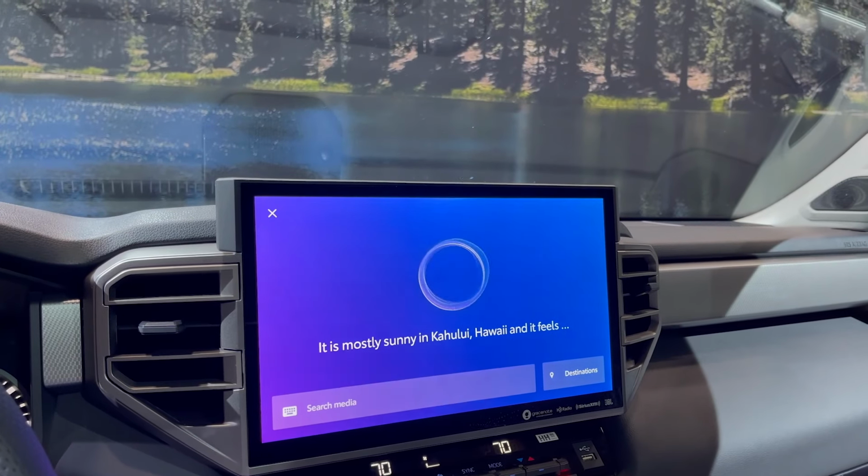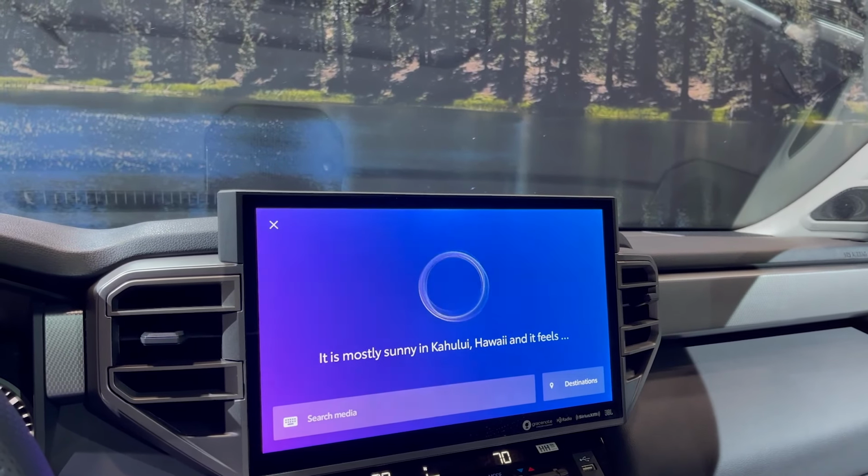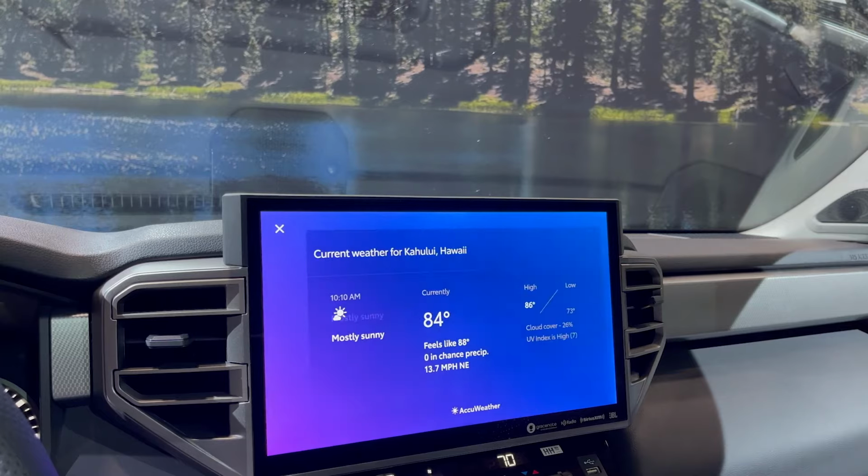It is mostly sunny in Kahului, Hawaii, and it feels like 88 degrees Fahrenheit.